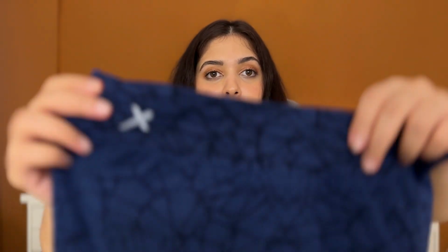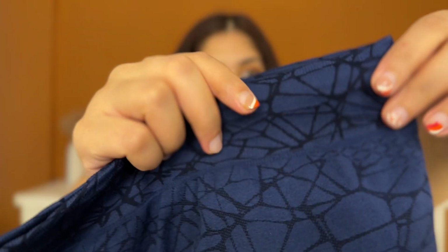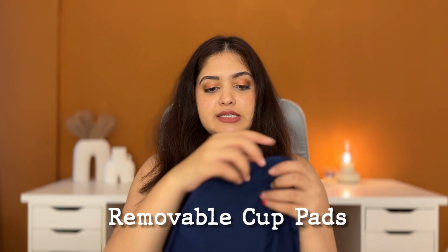If you take a look at the band, it is a ribbed material, so that ribbed fabric is going to give you slightly more compression. Now let's talk about the cup pads. Okay, so we have removable cup pads inside, so you can take these out when you're putting it in the wash, or if you're somebody who doesn't like having cup pads in your sports bras, you can take it out very easily. I believe it's the same with the other sports bra.